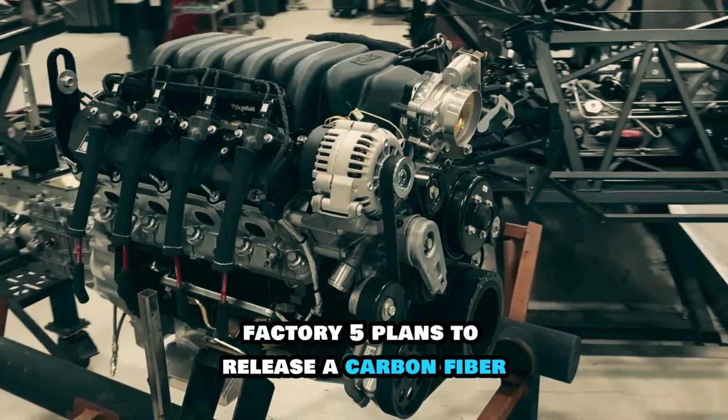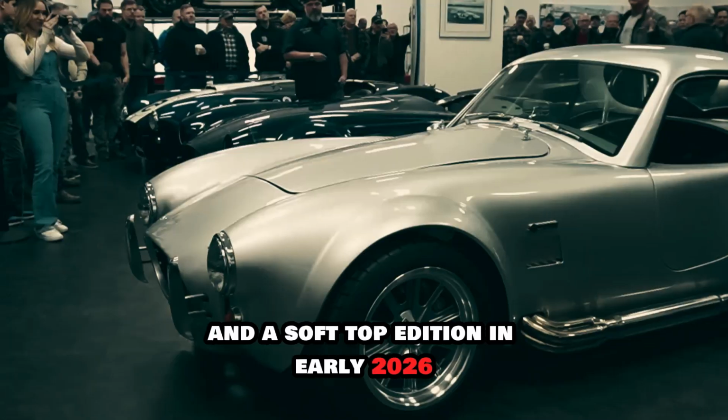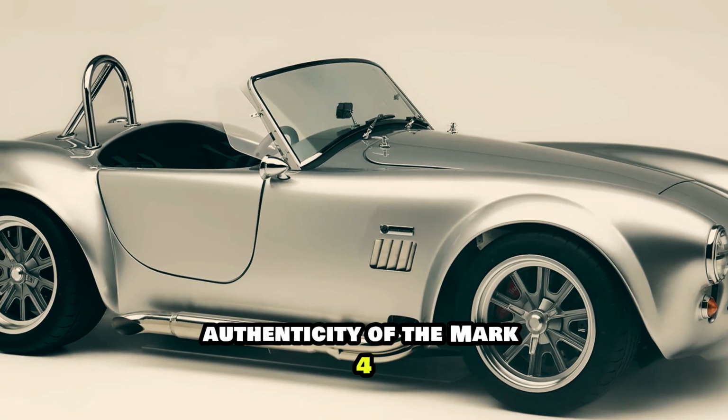Factory 5 plans to release a carbon fiber hardtop in fall 2025 and a soft top edition in early 2026. Is the improved performance and convenience of the Mark V worth sacrificing the vintage authenticity of the Mark IV?